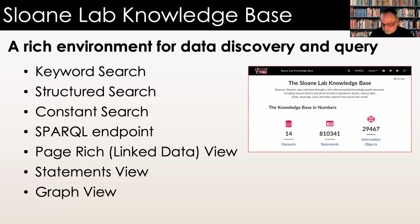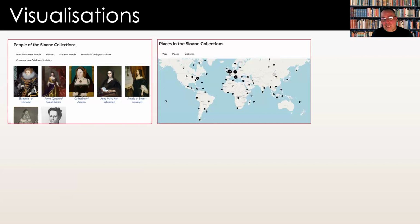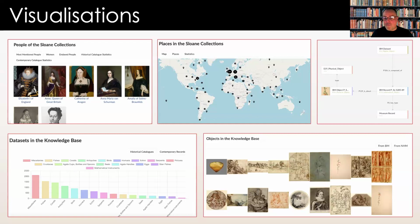Here, for example, we can see the volume of data ingested so far, with 14 data sets, which refer to over 4,000 people, over 1,500 specimens, 700 places, etc. Overall, we're talking about 800,000 statements with 30,000 physical objects and information objects. And here we can see the different data sets that have been ingested. We also have visualizations that show different people in the Sloane Lab, different places, and also graph views about connections and relationships between the records, visualizations that can give us bird's-eye views or other forms of views that allow us to get a better understanding of what is available in the knowledge base.